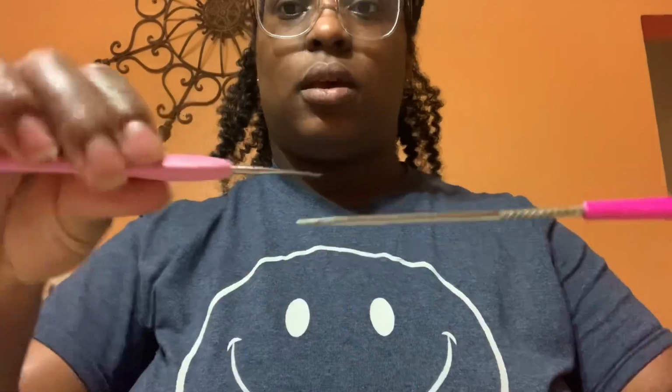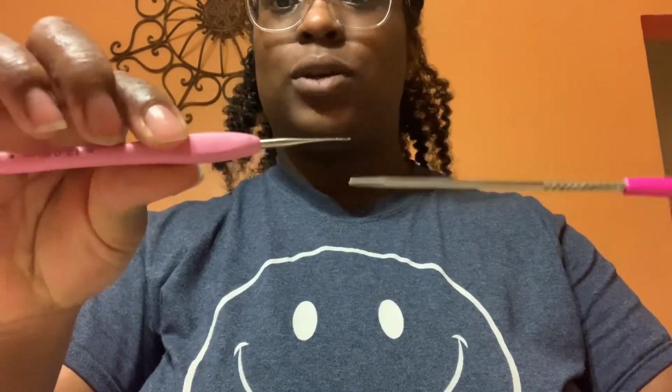I was using these two. And see how much thicker the point is compared to this. So I was trying to get this through my smaller lock, and it was ripping a lot more hair. This is not ripping as much hair out at all.